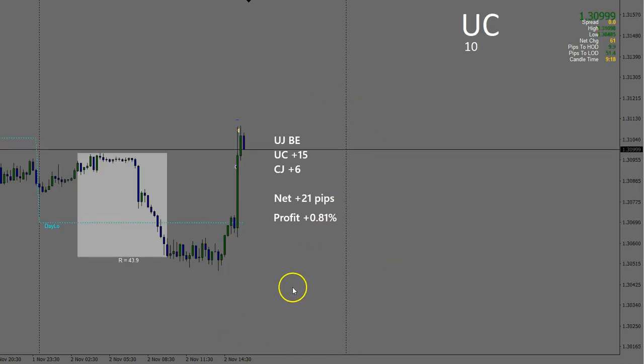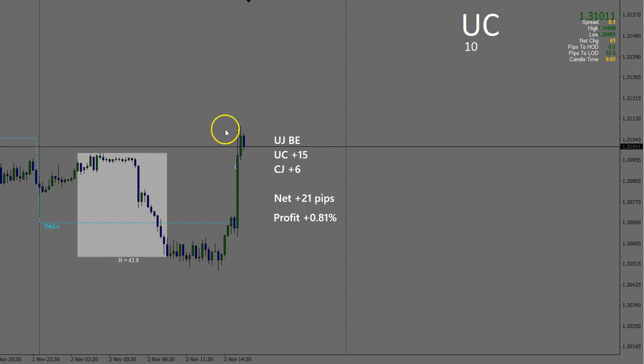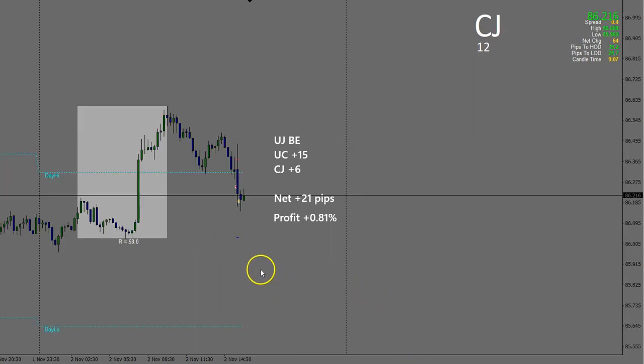US dollar Canadian dollar, you saw me take this at 93. Watch price go up, and I got out just as it spiked up the top there and ended up making 15 pips on that. And the Canadian dollar Japanese yen, took this short as the Canadian dollar started to weaken over that news event, and I ended up punching out of this for just plus 6 pips. So just those few minutes trading now, I managed to take 21 pips, giving me a profit of 0.81% on my capital. There'll be another video following this one.